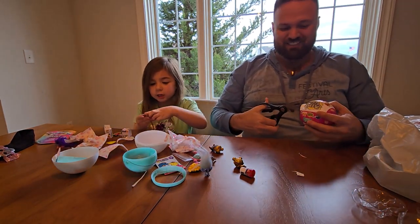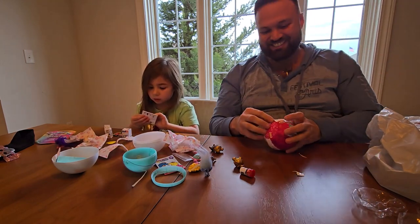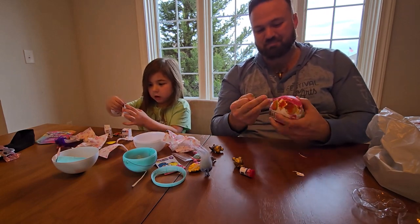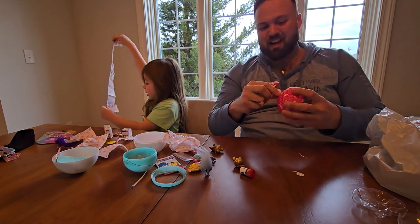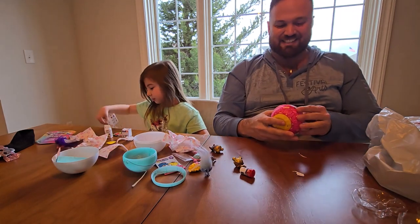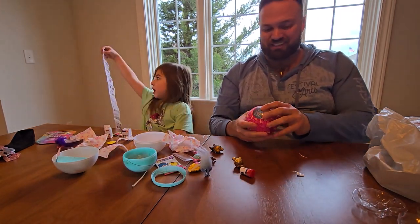It fell on my chair. It fell. Okay, let's see what we get to collect. Oh, man. This is so much fun. Yeah, if you ever get a chance to do this stuff with your kids, please do. It is actually a lot of fun. And then playing with the toys after is so much fun.